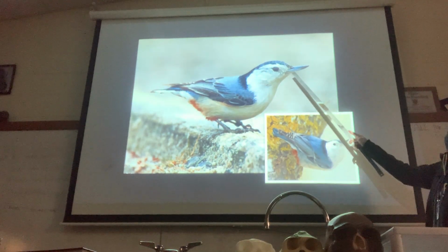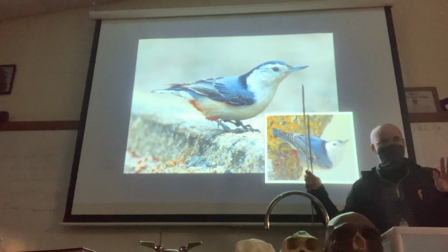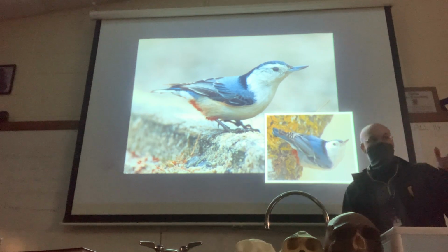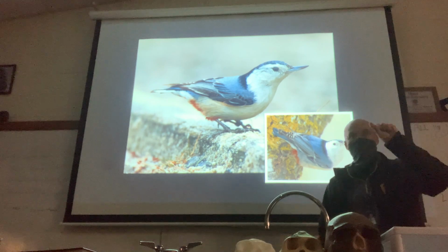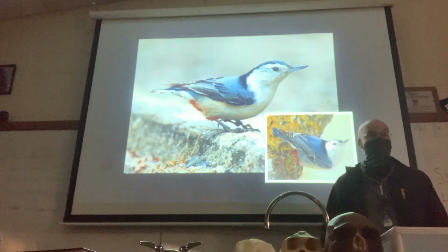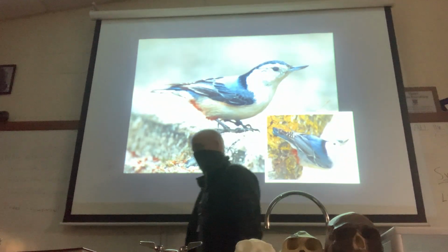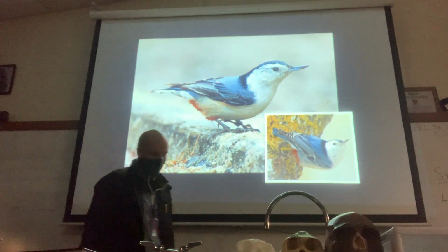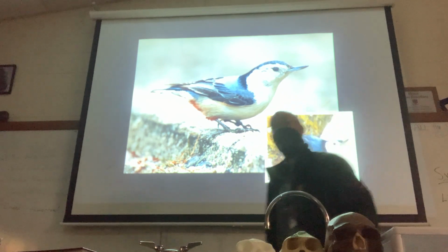They also have this really long, slender beak that they use. They kind of remind me of woodpeckers a little bit. This is not a woodpecker, but they are going to be on the trunks of trees, kind of needling into the bark, trying to pick things out. But a lot of times you'll see them on bird feeders and things as well. So they're not exclusively just eating bugs out of trees, but that's kind of what that beak is for. So that's number 18, the white-breasted nuthatch.